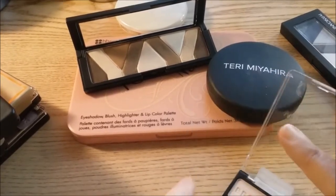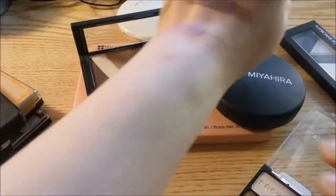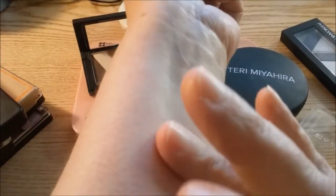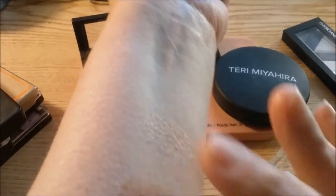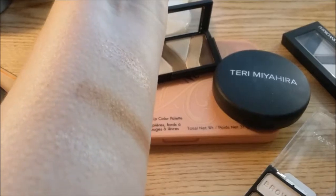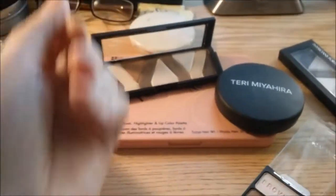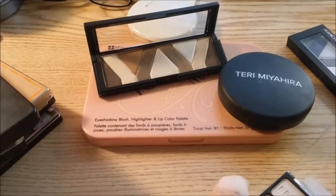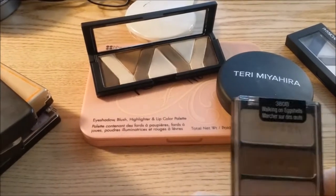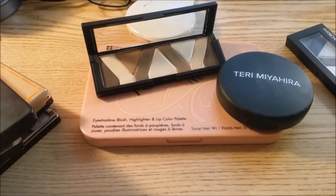I'll show you guys. If you haven't used these, I'm going to swatch them right here. Let me swatch them here. You can see it's a pretty palette right there. But I don't use it, so I might as well just declutter it. Okay. And then I have these ones.